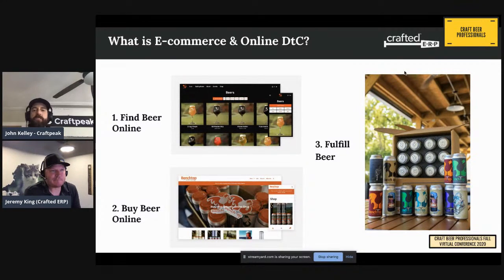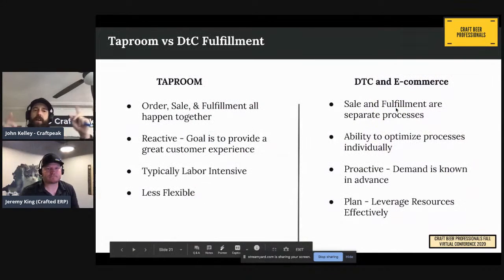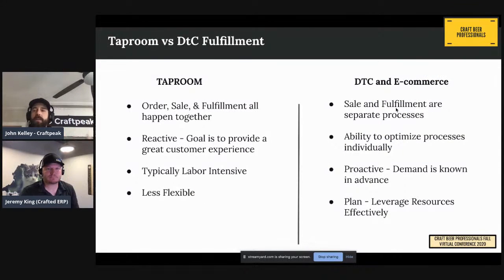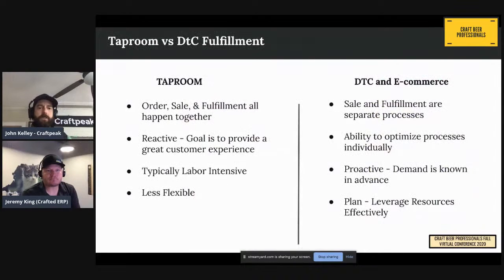Now, tomorrow we're going to be talking about profit margin, but to finish off this presentation, we're really going to talk about now the 3 fulfillment methods that we see associated with direct to consumer. So guys, once again, to define e-commerce and direct to consumer, it's all about finding the beer online, buying it online, and then having it delivered either directly or through third party. And then really from there, Jeremy, I think you were on the correct slide for the next one, and I'll just jump straight to it.